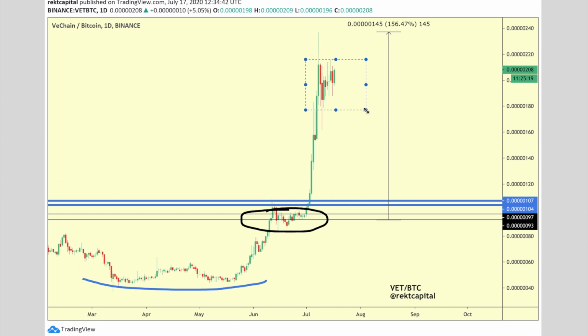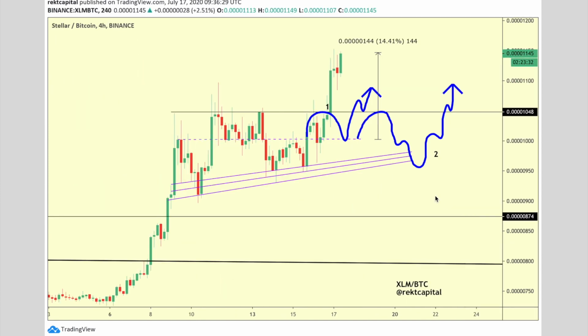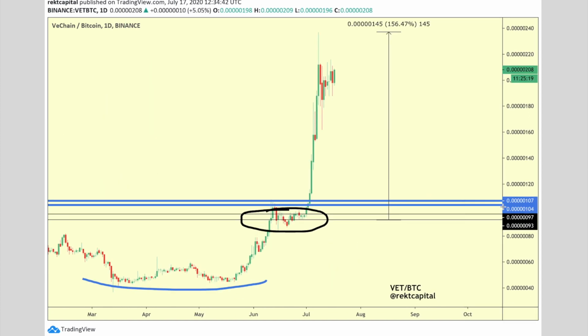try and do a bit of technical analysis to map out those parameters, very similar to what Stellar had in a few, or at least a day before, because Stellar broke out a few hours ago. So it's very important to just try and analyze what Vechain is doing. Does it have an ascending triangle? Does it have a channel of some sort? Does it have a range at highs?